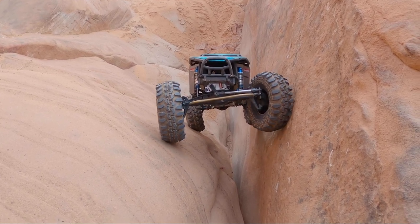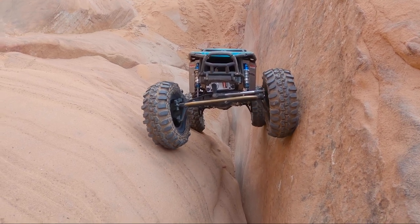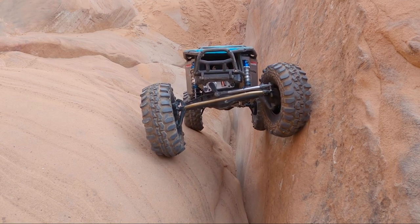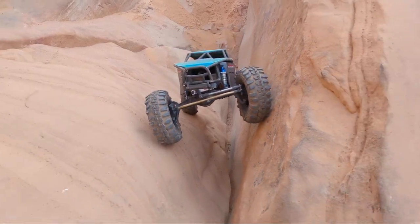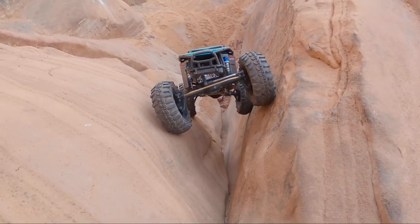But now it went a little too far. Now I'm trying to bring it back. It's just kind of zigzagging back and forth on these walls. Nice and slow. The Spektrum centered brushless motor making easy work of just this super low crawling wheel speed. I really like this system.